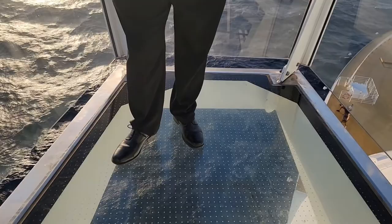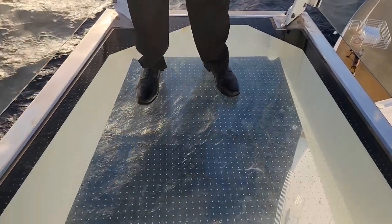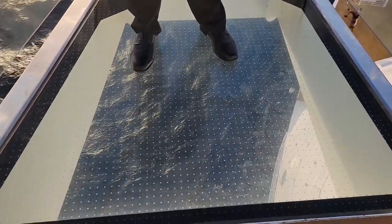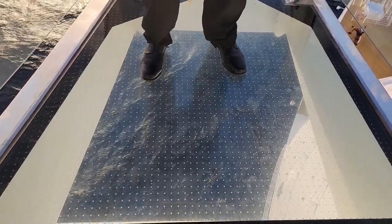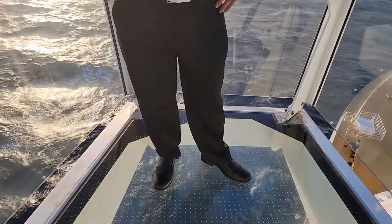And look at where he is stepping. I am standing on top of glass, right in the middle. Down below, it's full ocean. That's scary. There's no support at all for that glass. Hey, don't do it!